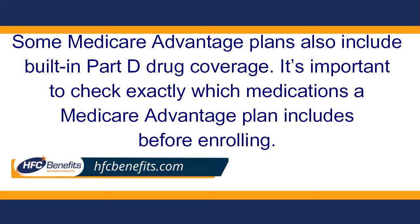So that's the benefit for you there. You got a local contact. Some Medicare Advantage plans will also include Part D drug coverage in that Medicare Advantage plan. You see them on TV all the time during open enrollment season. It's important to check exactly the medications that the Medicare Advantage plan includes before enrolling.